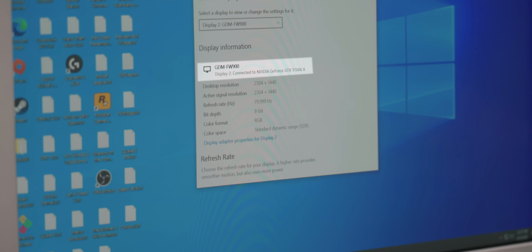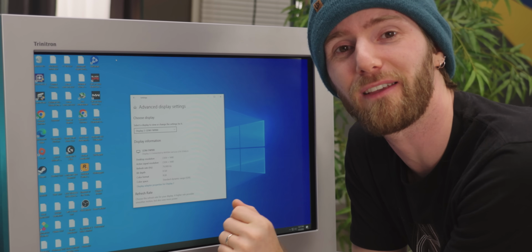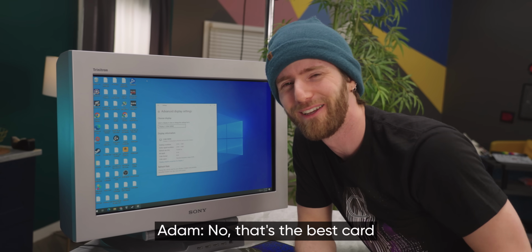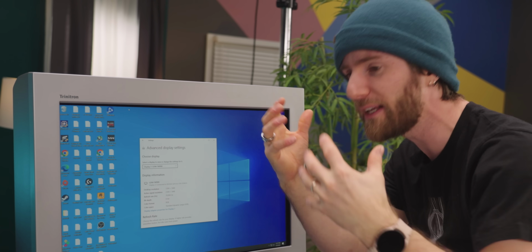Wonderful. Oh, I forgot to explain why we're using a GTX Titan X, because that's the last NVIDIA card that still included analog outputs. That's why you chose it, right? Is there anything after that? I don't think so. That's the best card you can use. Crazy! This is the best CRT gaming setup you can have.